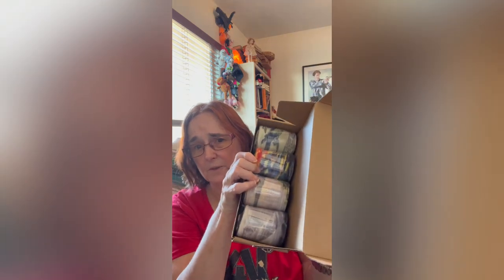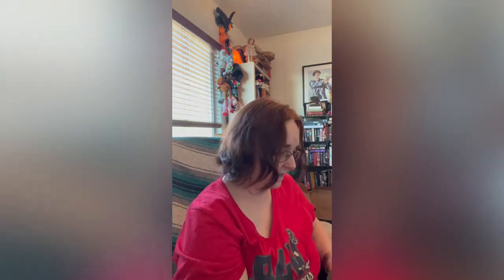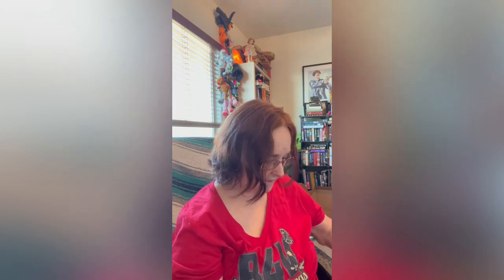Then I bought just some new socks for the cruise. I have five pairs here, and they're supposed to be nice and warm. I'm thinking maybe we might need it. It's not really supposed to snow there, but it's supposed to rain a lot.